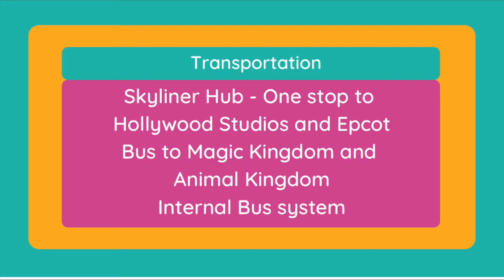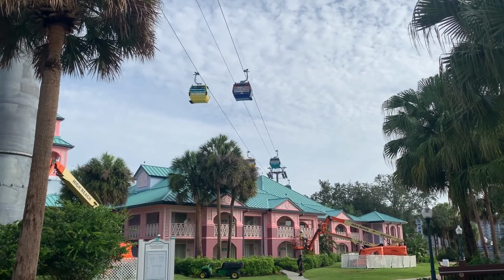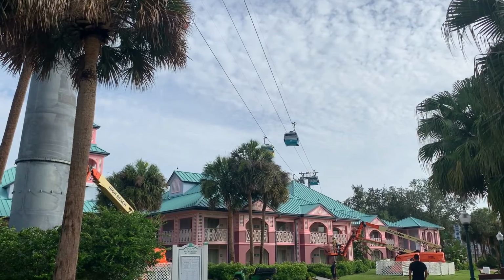The last thing I'm going to talk about is transportation. Transportation at Caribbean Beach. It is the Skyliner hub. What that means is that from everywhere else, the Skyliner comes to Caribbean Beach, and you have to transfer to a different line. There are different Skyliner lines. So it's not like you just get on at any point of the Skyliner and it automatically brings you to where you go. There are different lines.